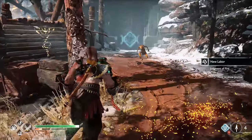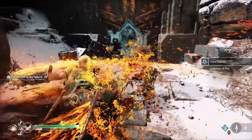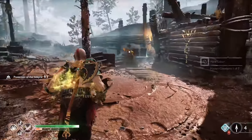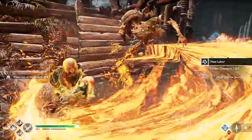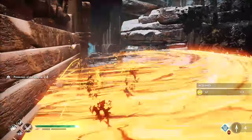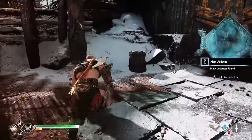There we go. Oh no! Certain elements work differently against different types of enemies. I think these guys, it really doesn't matter. Everything's gonna be weak right now anyways, but look how much AoE you do. That's insane.